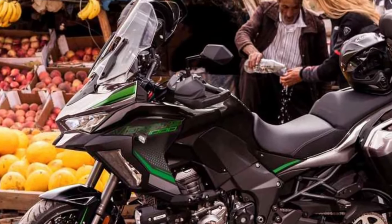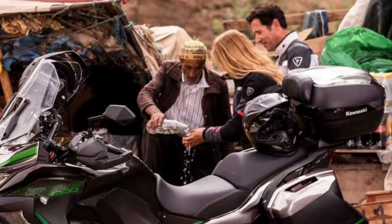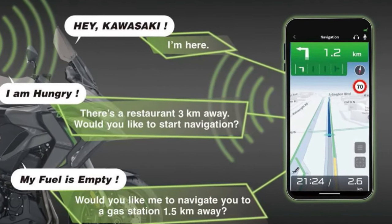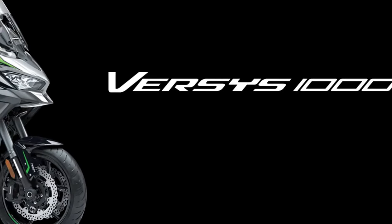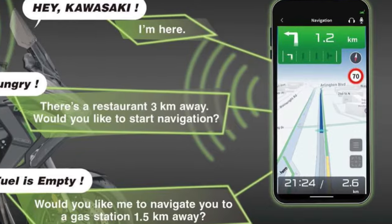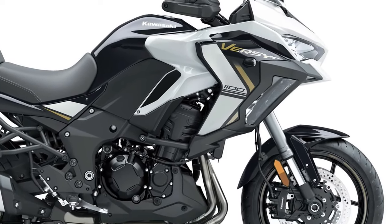Braking system. Safety is paramount, and the Versys 1100 SE features a sophisticated braking system with dual semi-floating front discs and a single rear disc. The inclusion of ABS ensures optimal braking performance in various weather conditions.